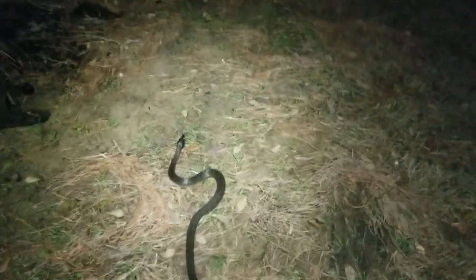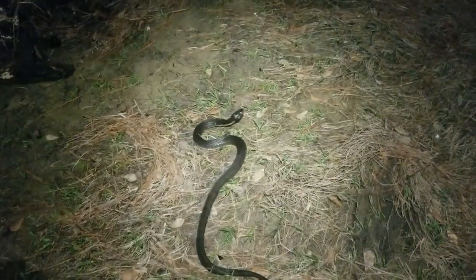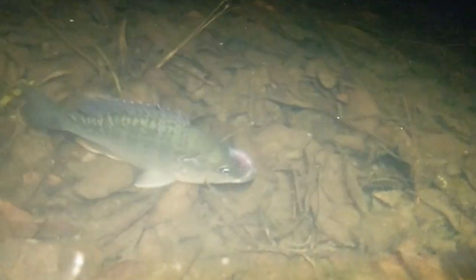Hey, little buddy, I already let you go. You need to go home. There you go. Go back to the water. You're a water snake. You should be in the water. Look at this guy. Actually has something wrong with his nose. Don't know what is up. That looks like an old injury, maybe.